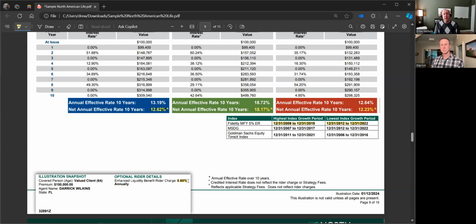Typically with an annuity, and this is why a lot of advisors advise caution with them, there's a big withdrawal penalty if you take the money out early. This lets you take 20% out without any implications from fees from the annuity. That's one feature. Let's go through a couple more, Derek.